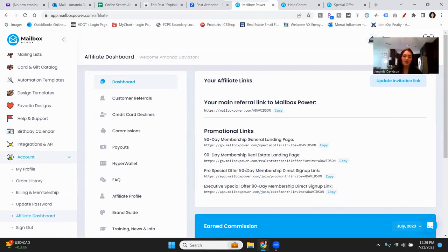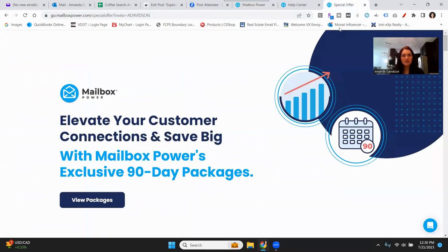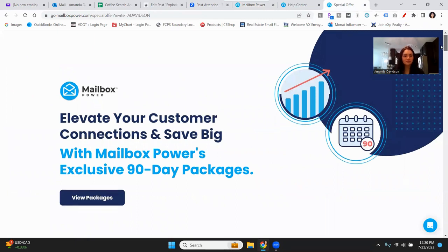But what I want to point out is Mailbox Power, when they made a lot of changes, they took away the free 2-week trial. I really dislike that. I wish they hadn't done that. I am a firm believer if a company really does believe in their products and trust that the value is there, they shouldn't be worried about giving some type of short free trial. I don't know why Mailbox Power took this away, but they did. So let's look at what they're offering now.